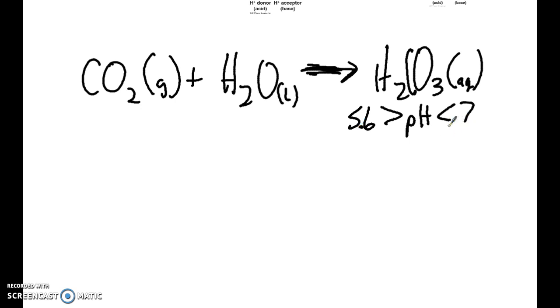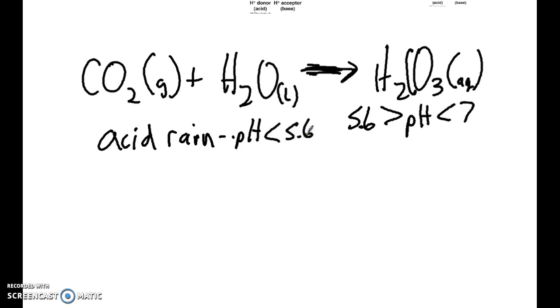But keep in mind that most of the water is going to be probably up here closer to 7, but it could be as low as 5.6. If it gets any lower than 5.6, then we consider it acid rain. Okay, so acid rain would just be any rainwater that has a pH of less than 5.6. And if it's any lower than that, that's considered dangerous. Above that, it's acidic and it would have some effect, but not so bad.